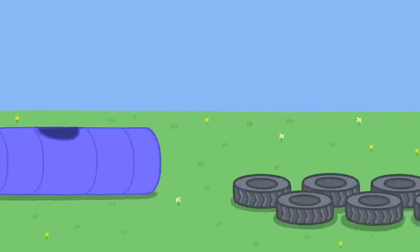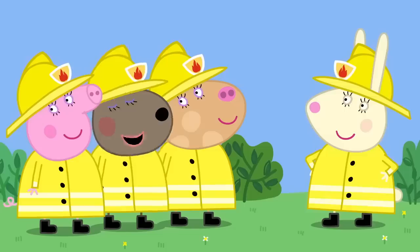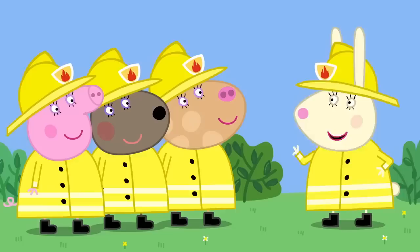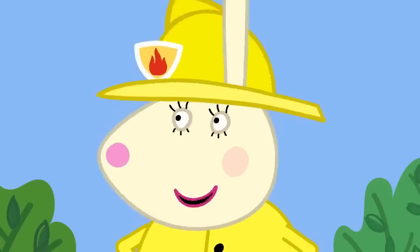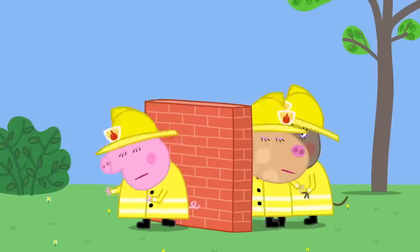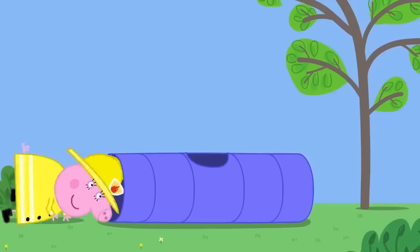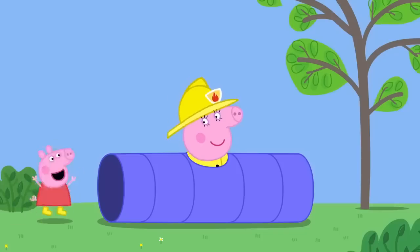This is the fire station obstacle course. Running through this keeps us fit and healthy. So that in an emergency we can keep going. We've shown our ready and our steady. Now let's practice our go. Ready, steady, go! The first obstacle is the inconvenient wall. Go, go! Yee! Woo! Next is the confusing crawling tube. Oh, where am I? Oh, here I am. Go, Mummy, go!